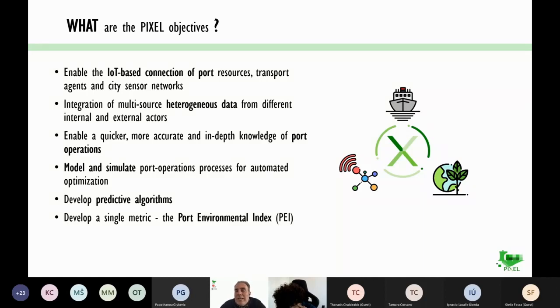Then all this data that is processed, stored, and managed in the platform will allow us to improve port operation, to enable a quicker, more accurate and in-depth knowledge of what the ports are doing, and to achieve a better environmental efficiency in terms of the different operations. A key aspect is that sometimes we may need to model and simulate different port operations, and introduce the resulting data in the platform, and then be able to modify and improve this port operation.